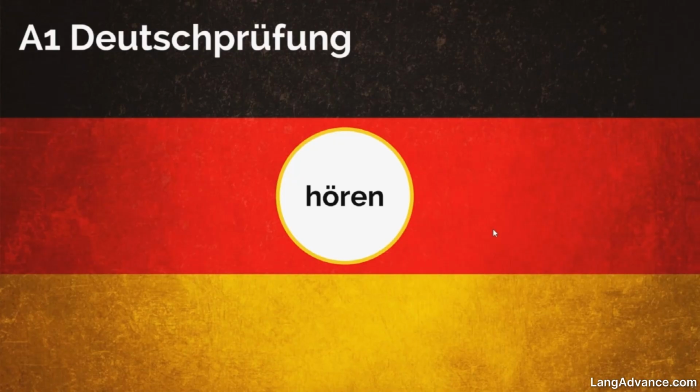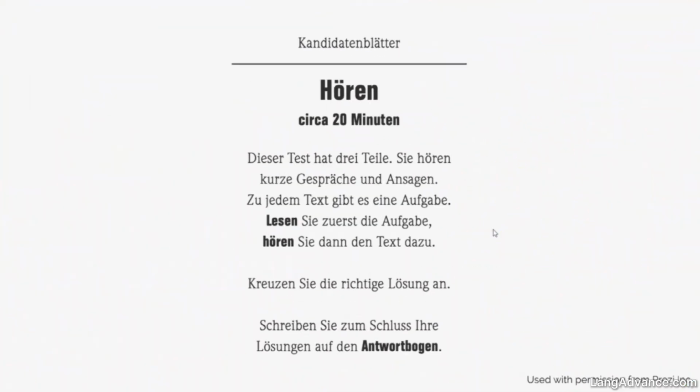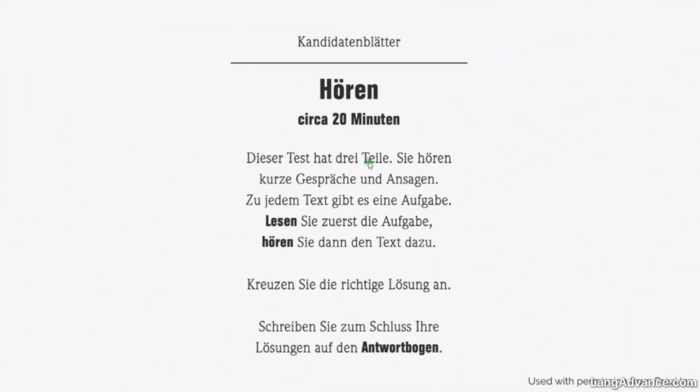Hello and welcome to another part 1 of the listening comprehension test of the official exam. So let's start with this first page. You have seen it already. It's just a repetition for you so you know exactly what that means or what is coming when you see this sheet in the exam.